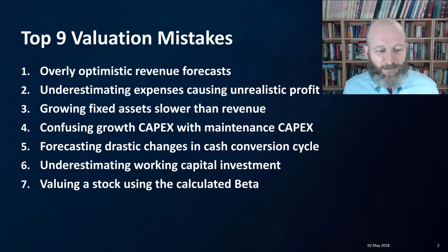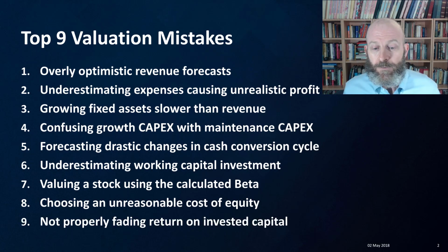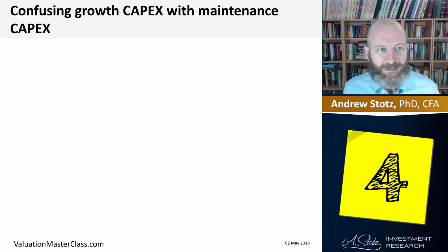investment. Number 7, valuing a stock using the calculated beta. Number 8, choosing an unreasonable cost of equity. Number 9, not properly fading return on invested capital. So let's talk about confusing growth Capex with maintenance Capex.